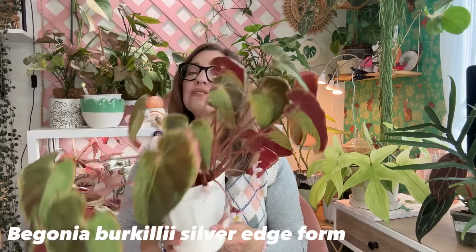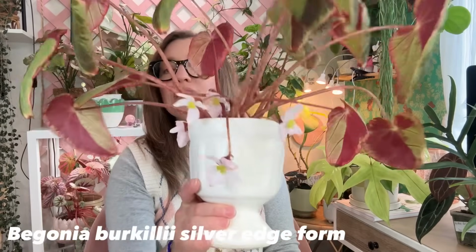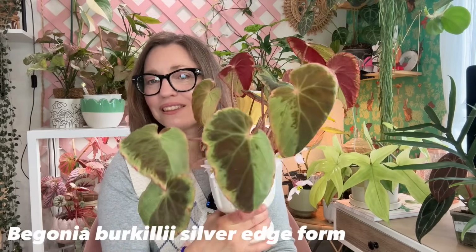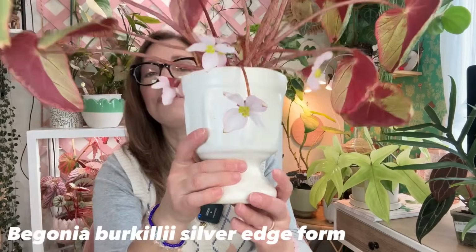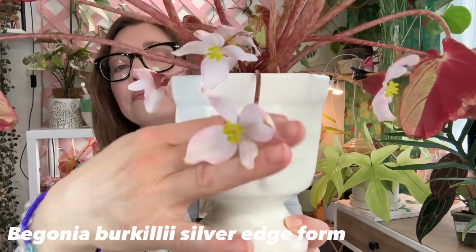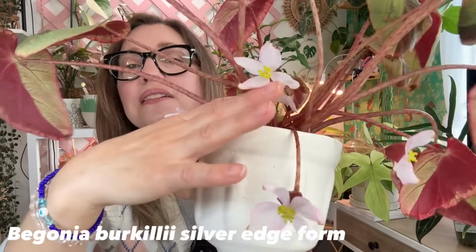It's really those flowers that make this one. If it wasn't flowering, this plant would not be on my favorites list. Not that I don't love this plant, because I do, because look at those leaves. Look at that patterning. I have always loved this plant. But these flowers just really elevate this plant. They take it to the next level.